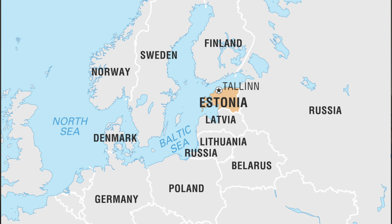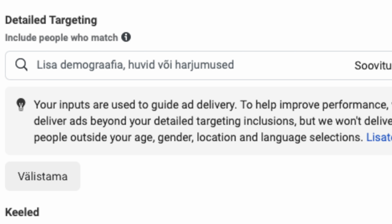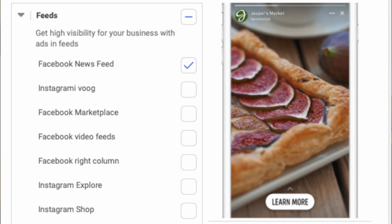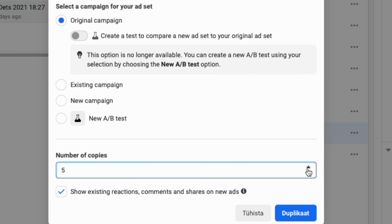Since I live in Estonia, which has about 1.3 million people in total, there is no point in doing detailed targeting, as it would significantly lower the already low amount of people reached throughout the campaign. Placements were limited to only Facebook, with a daily ad set budget of $10. I duplicated this ad set 5 times and published the ads.